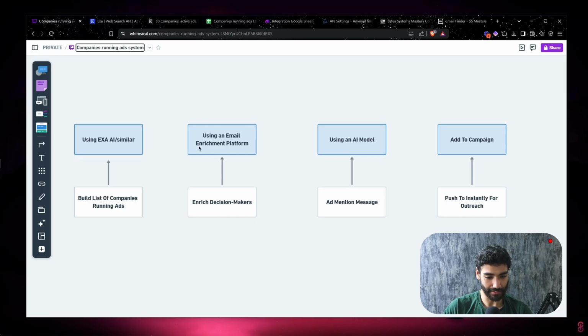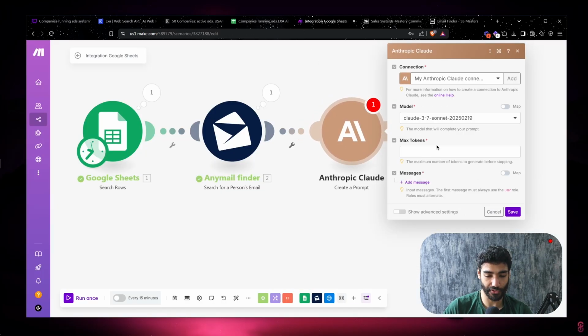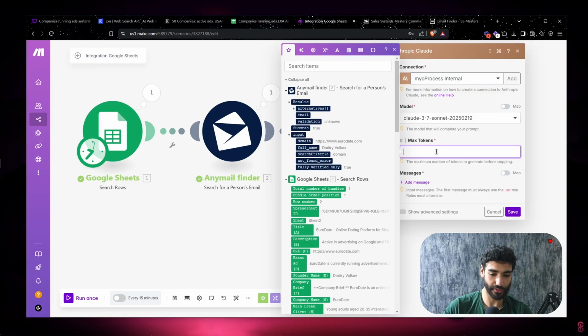So we're going to find the email address, and then I'm going to use an AI model to basically have an add mention message. Now, this is the real juice. What I'm going to do is let me close these tabs so you don't get overwhelmed. I'm going to go to Anthropic Claude, create a prompt, and this is my AI model of choice. You can use any AI model. Okay. And then max token is going to be 3060.